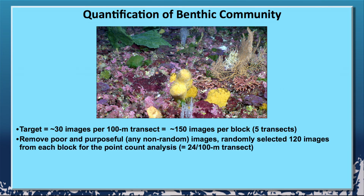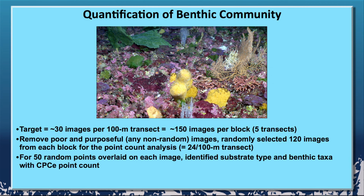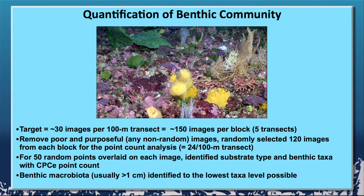We got rid of anything that wasn't a very good photo, and we have this program called CPCE, which we use to quantify what's there. We have used this standardly. Again, Joshua Voss and John Reed have given you other talks on using this. And then we just tried to identify as best we could what we could see in the images.